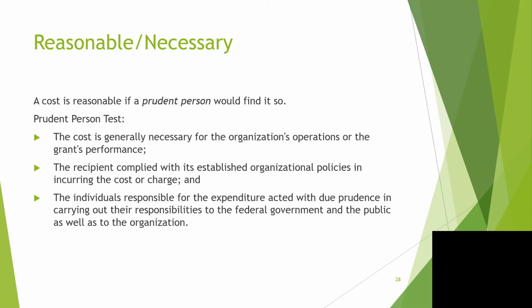So essentially what that means is it's a prudent person test. So it's reasonable and necessary if a prudent person would find it so. More specifically, the cost is necessary for the organization to fulfill the grant's performance. So the costs have to be specific to the grant. If it's for opioid treatment and you're asking for a new copier, you need to show how that cost for the copier is going to meet the fulfillment of the grant for opioid treatment.